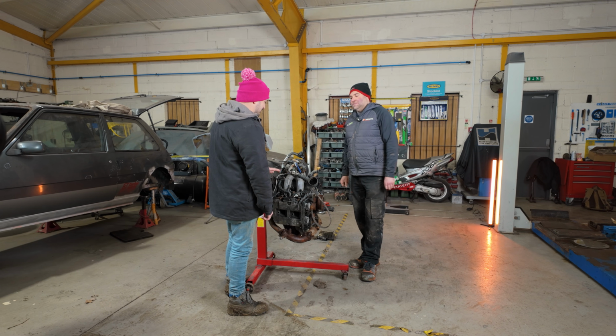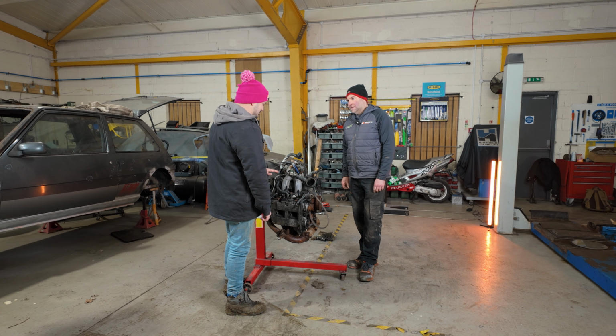Okay, well, we've rescued it from the river. Let's see what damage lies inside. Am I right in saying first things first is manifold off? Yep. And then we'll go from there.